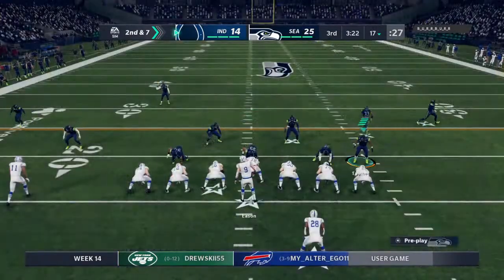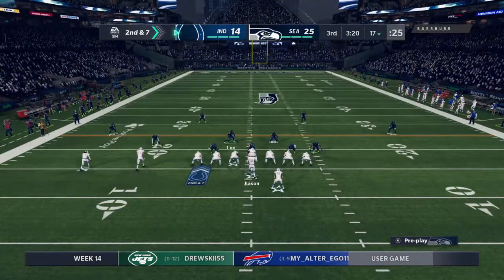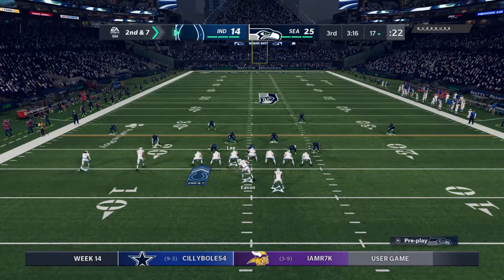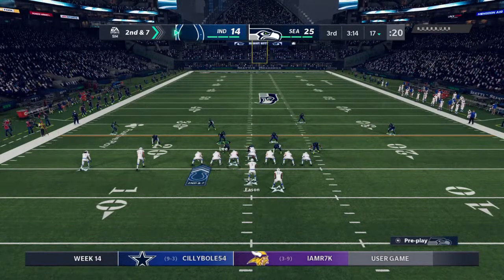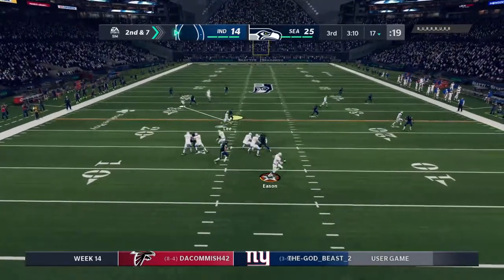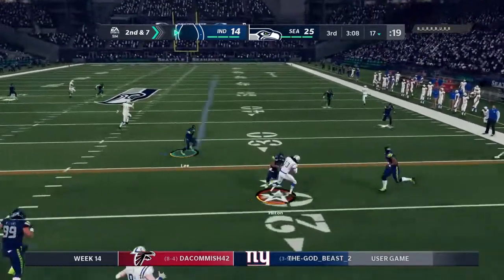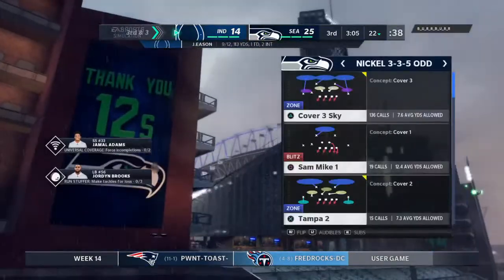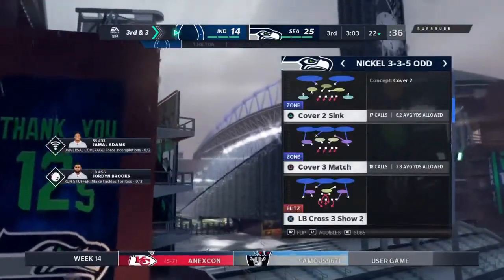The last run got 3. Now here's 2nd and 7. From the gun, Eason. Flush to his right. On the right side, it's Hilton with a catch. 4 yards on the completion, and it sets up a 3rd down.